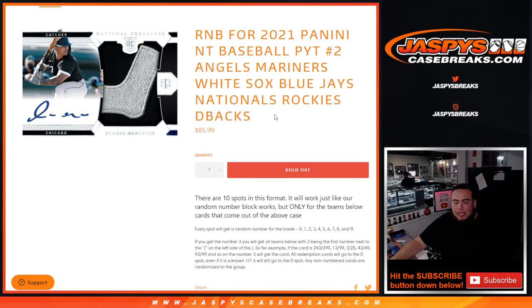First number on the left side of the zero number dash. Just remember, any one of ones go to spot one. Any redemptions go to spot zero. And of course, if there's any non-numbered cards, they'll be randomized to the group of customers.